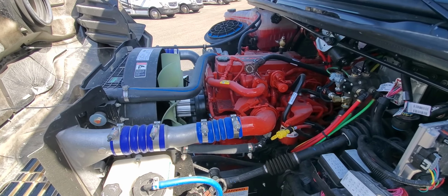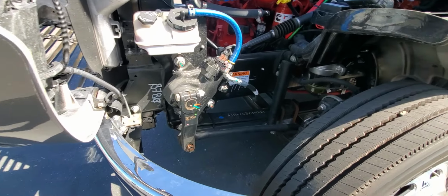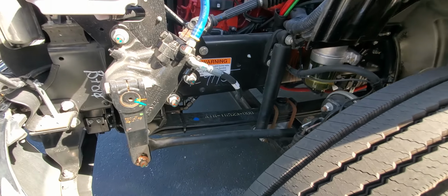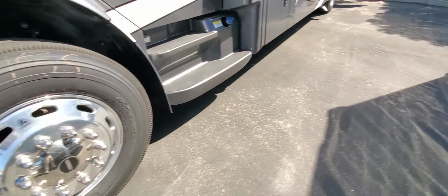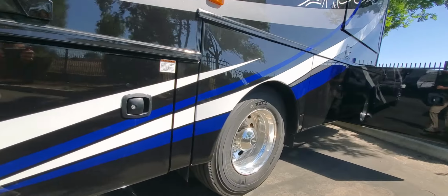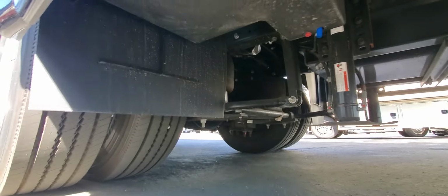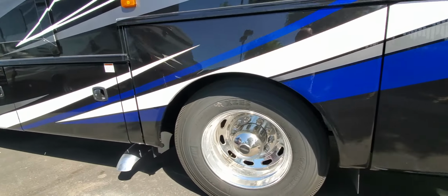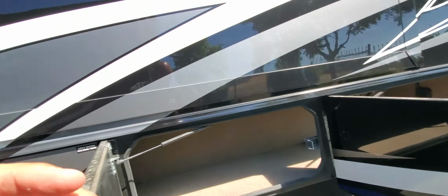Here's the engine. I love that red color. So 360 horsepower over 800 foot-pound torque. You can see the heavy-duty shackles down there. You actually see the stabilizer bars, the shocks. We'll show you the rear axles too. There's those big old drum brakes. There's your heavy duty rear stabilizer bar. I believe I showed you all these already.